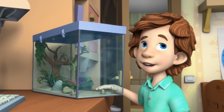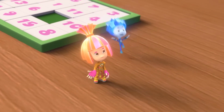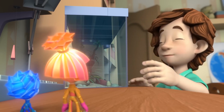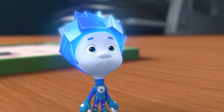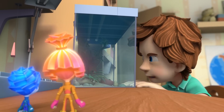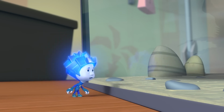Good. Tom Thomas, why do you need a second aquarium? Especially without any fish. First of all, it's a terrarium. And it's not for fish, it's for lizards and snakes. My friend Katya asked me to take care of him while she's away. That's why I brought him here. Take care of who? There's no one in there.